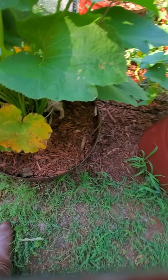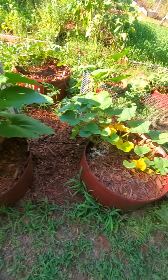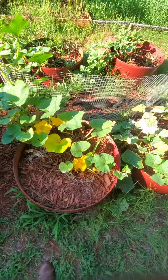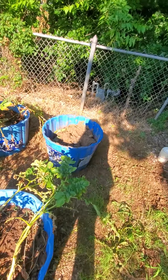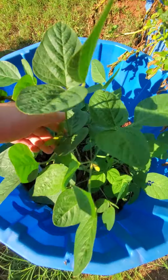Here we have another zucchini. We've got a little one right there so far, and there's another one back there. More cucumbers, but there would be cucumbers on it, but we picked them last night. Then these are the potatoes, looking a little bit sad. We dug up that one last night. And then here are all the soybeans.